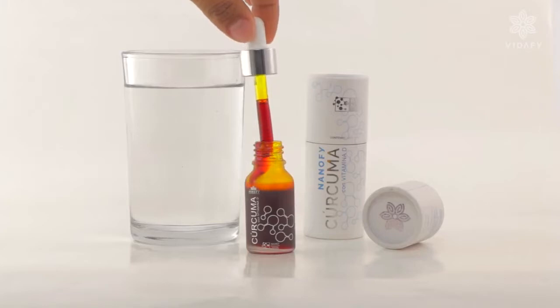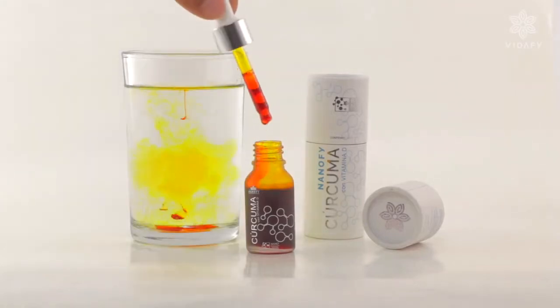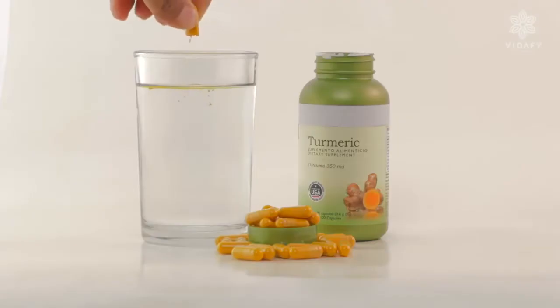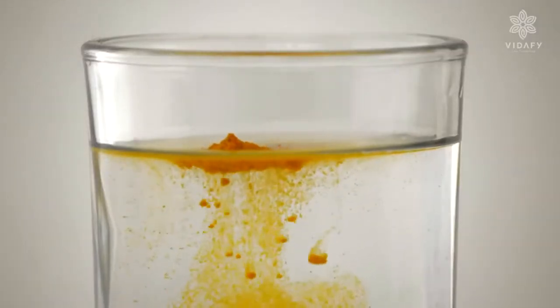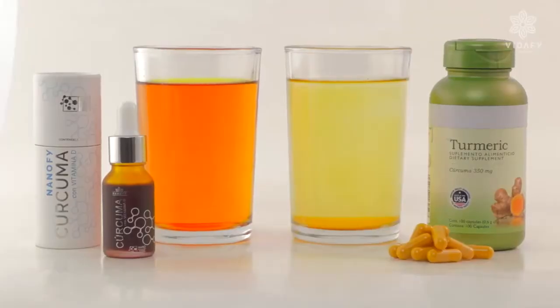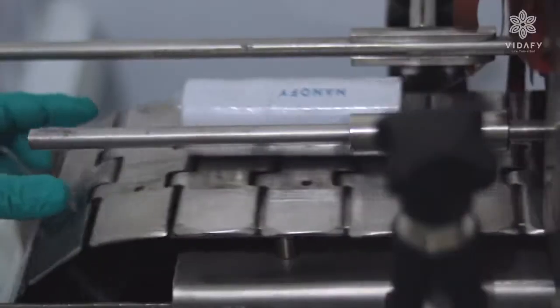If we take the Nanotech curcumin dropper and add some to a glass of water, we can see how it mixes with the water and dissolves perfectly. However, with the powdered curcumin capsules, the oily substance literally floats on the surface of the water and does not mix well.